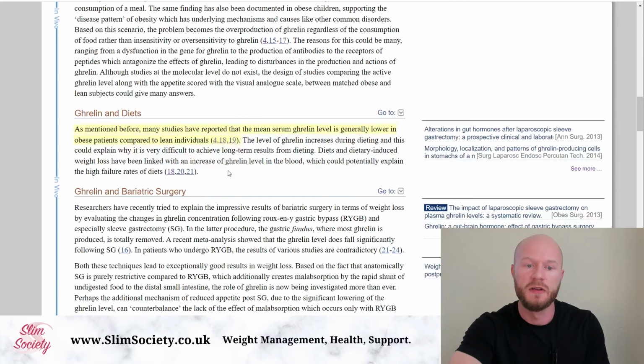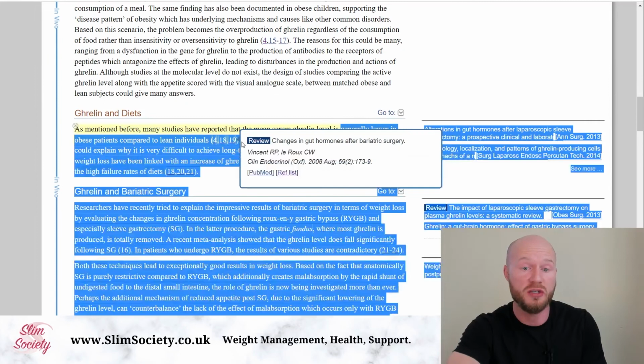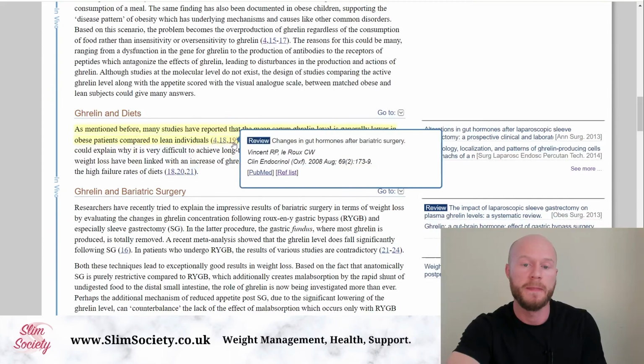Showing another study. As previously mentioned, many studies have reported that mean serum, so average blood levels of ghrelin, this hormone that makes you hungry, are generally lower in obese patients when compared to lean individuals. See study here, here, and here.